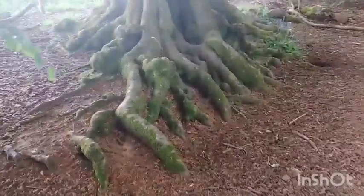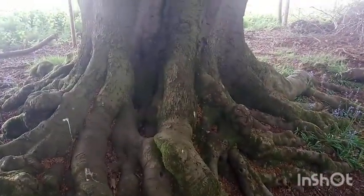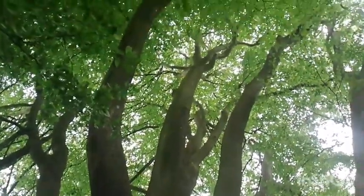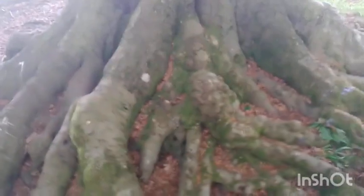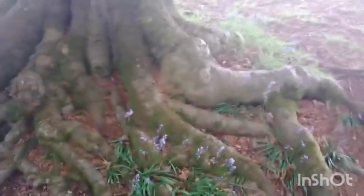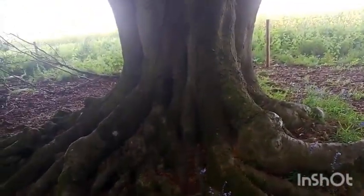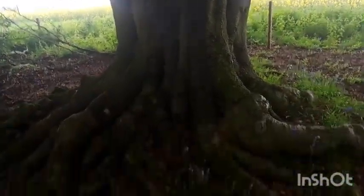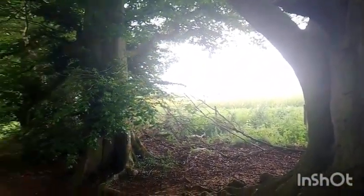Look at this. Look at that. Wow. The size of that tree. I'm not really good with trees, varieties as such, but I'm going to have a go. It's a beech tree. Sure, be corrected. Stunning.